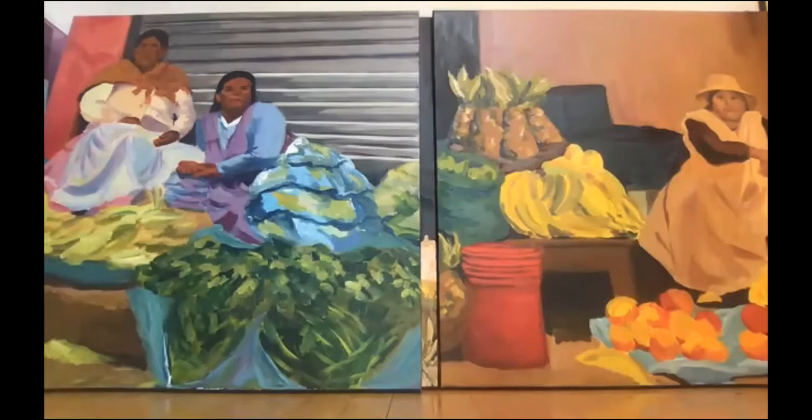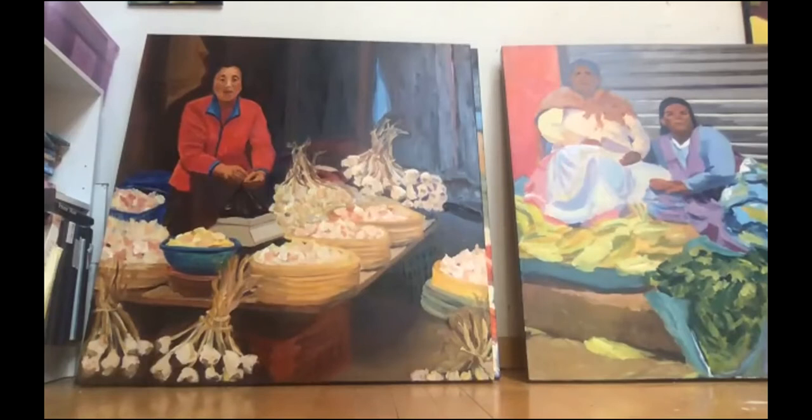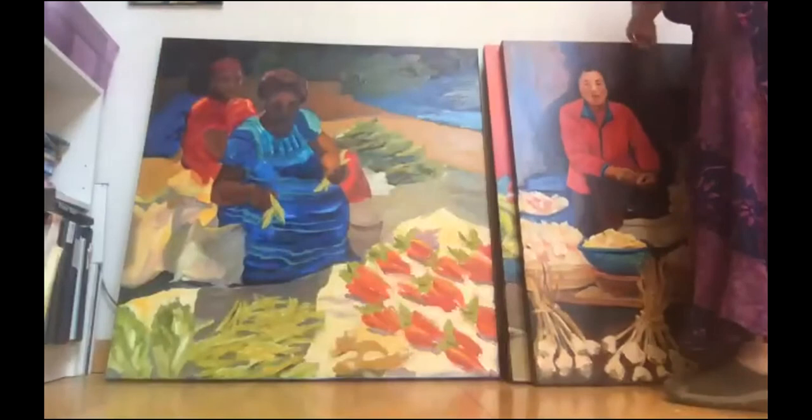While I'm still on the floor, this one is a market in Seoul, South Korea. A woman selling garlic. I loved all the garlics and the shapes of the garlics, but I also loved the fact that she was wearing this jacket that she could have gone from the garlic stand to an office. For all of these women, I'm always taken by their dignity and the strength that you get to see. This one is in Papua New Guinea.